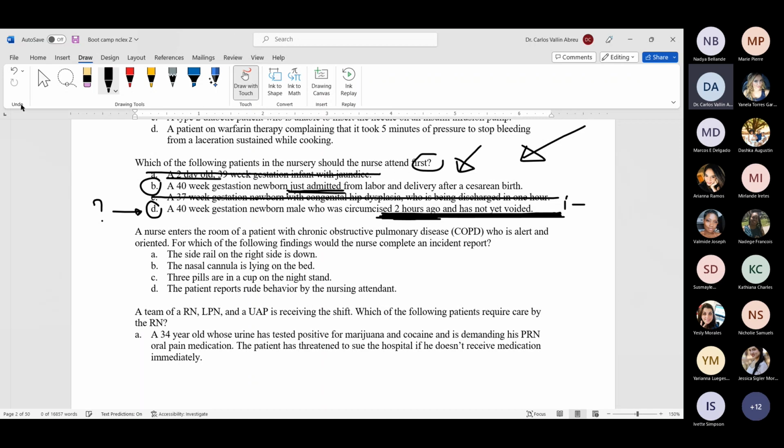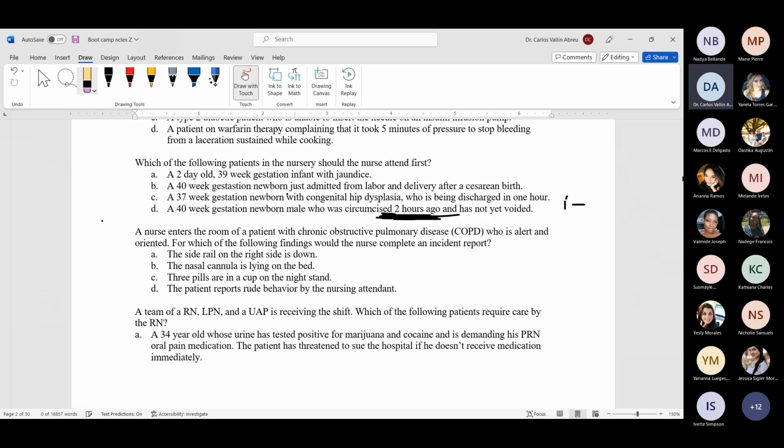Remember, the Nclex is not only testing knowledge, it's also testing your common sense. Your common sense tells you a person that is just admitted, you don't know what has. Okay, because if I put here a newborn just admitted with generalized cyanosis and respiratory rate 80 per minute, then you say this is the first. Okay, how you know that this is the first? Because you assess the patient just admitted, because you don't know what is coming. The patient that has not yet peed in 2 hours after circumcision, you can wait. Can wait.